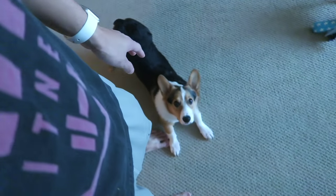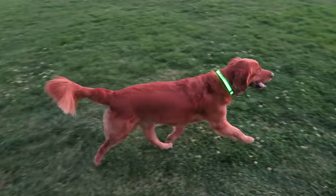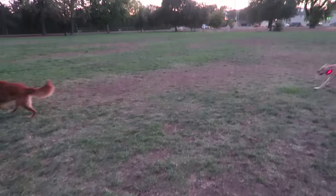Now we are going to go and take out the Corgi to the park. And we're gonna be able to see everyone in their halo belts and those LED collars, which should be really, really awesome. So we'll see you guys there. Oh, look, the halo belts. Kelly got her green collar, Simba with his red collar, Gatsby with the blue collar. There's Willow with her blue collar.